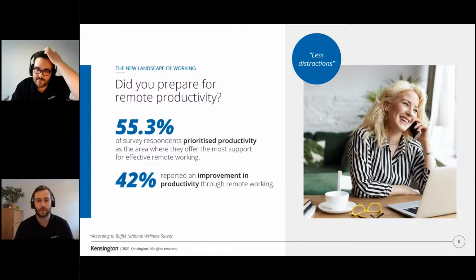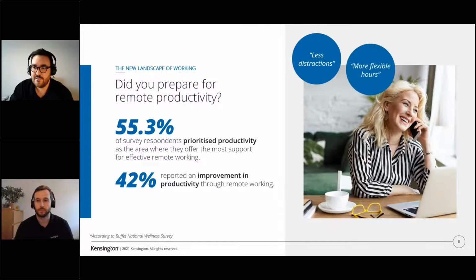But that is quite key if you have a set space for work. So I'm lucky enough to have a spare bedroom where I can set up my desk. There's lots of people that don't, and are working in living rooms or in kitchens or whatever. Sometimes that means that there are in fact more distractions.